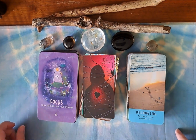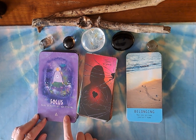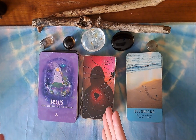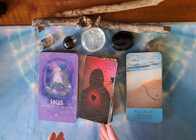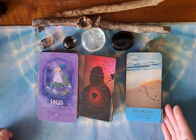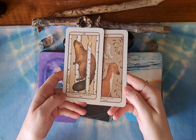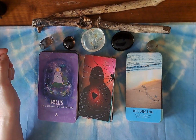Focus. Look at this. Focus, but being deliberate with your attention. Does that not speak about exactly what I've been speaking about with this card? Being deliberate with my focus, and then belonging. May you welcome yourself home. Honestly, I couldn't make this up.